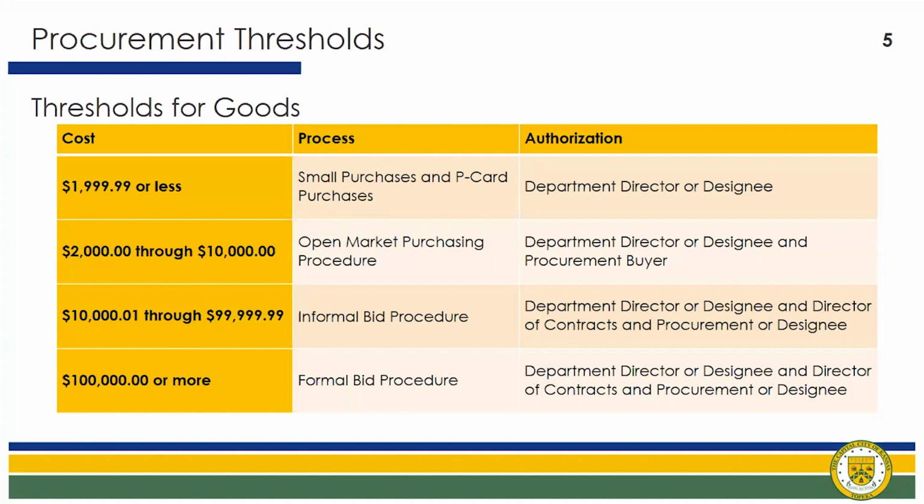For purchases of $1,999.99 or less, authorization is required from the department director or their designee. For purchases from $2,000 to $10,000, authorization is required from the department director or their designee and their assigned procurement buyer. As stated before, departments must remit their quotes that they have gathered to gain competition to the Contracts and Procurement Division for review and approval before proceeding.